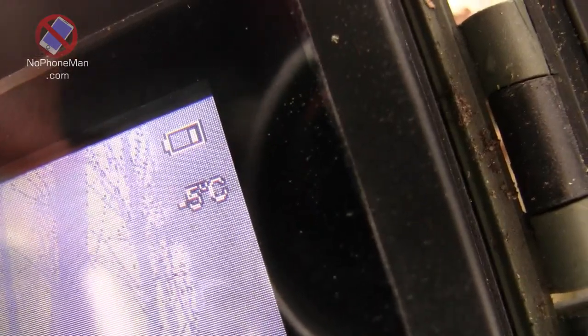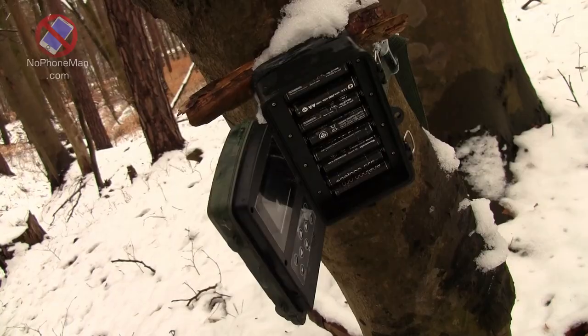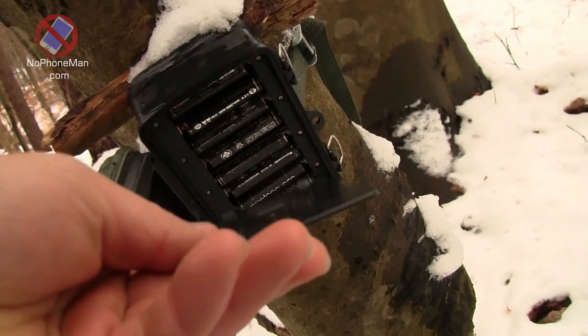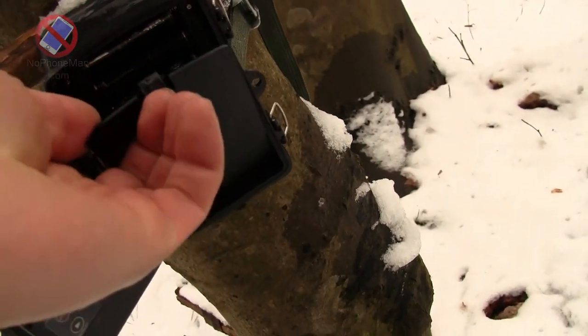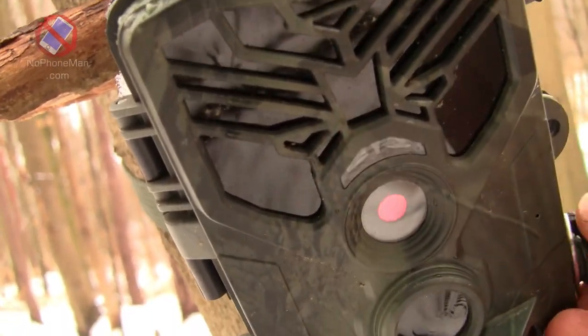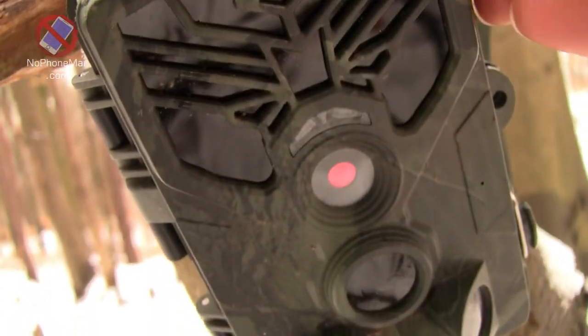So according to this camera, current temperature outside is -5°C, freezing. Oh, the battery pack's down. Gonna have to swap batteries. Okay, new batteries are in. Let's put the lid on. Turn that thing on. And let's see what happens.